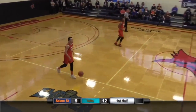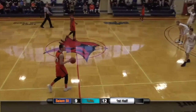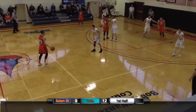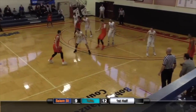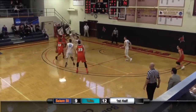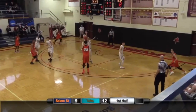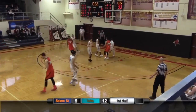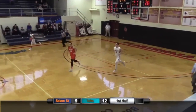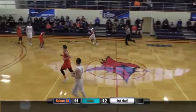And that's pick and roll perfection right there. Great job there. Smith finding Madsen inside. It's easy 2 points. Salem looking to work the high screen. Elbow jumper is up and good by Drew Healy. Big man with some nice form there. Yeah, that was a nice stroke shot for a bigger man.